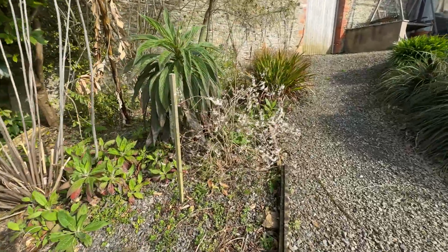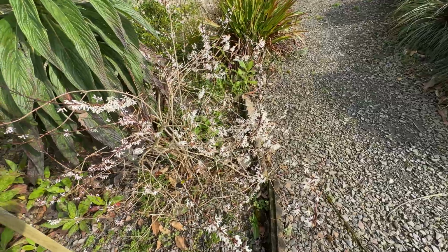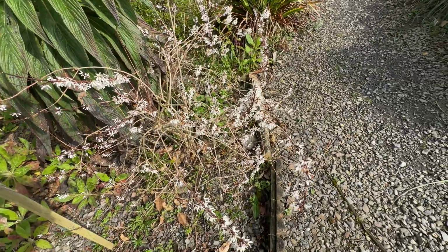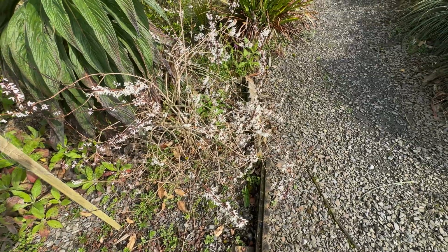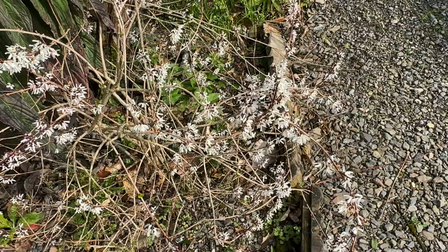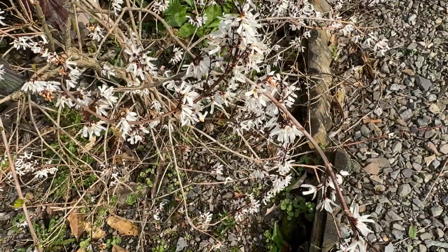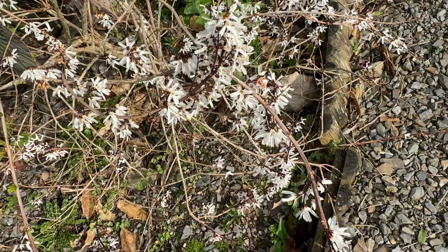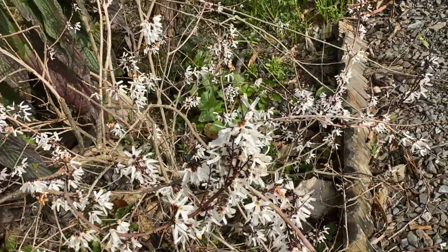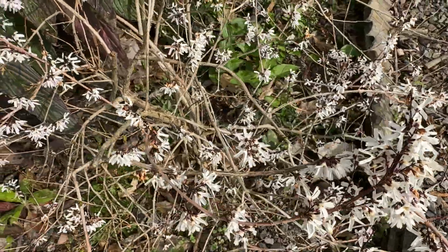First of all, this plant here, which is covered in its white flowers, which are scented. This is a Beliophyllum, or the so-called white forsythia, nothing to do with forsythias. But it has all these scented white flowers on the bare stems in February and March.